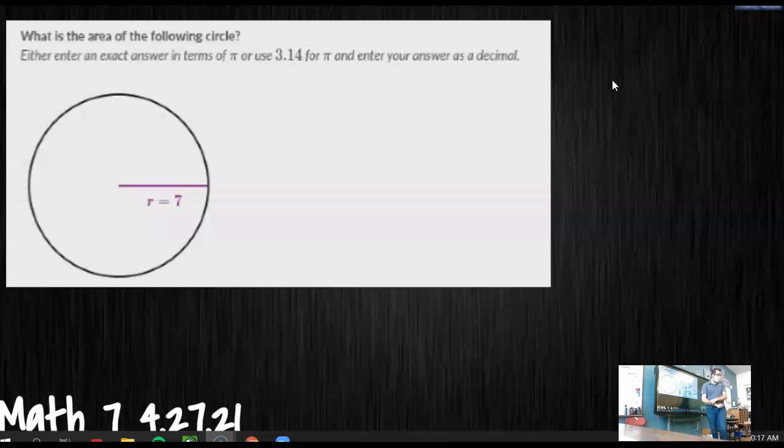So what you're going to type into your box is actually 49 pi. And then pi will switch to the pi symbol, and that represents 49 times pi. So you can either click on pi if they have it as a symbol there. And there you go. That's it. We square the radius, multiply by pi.